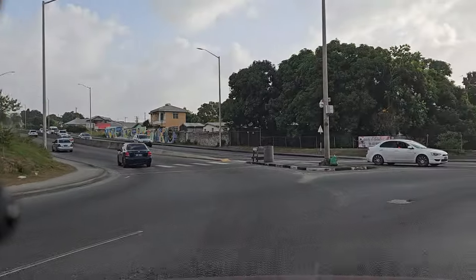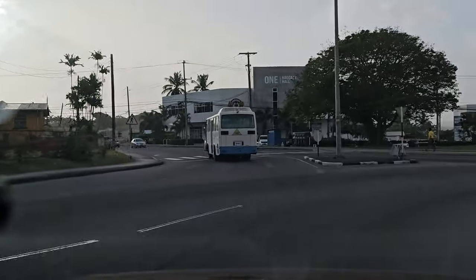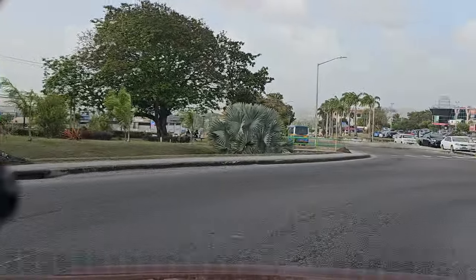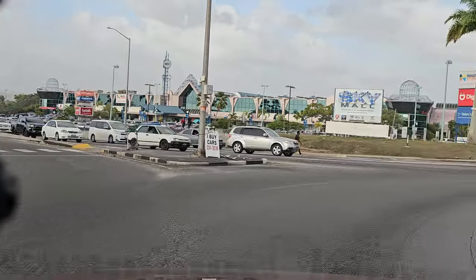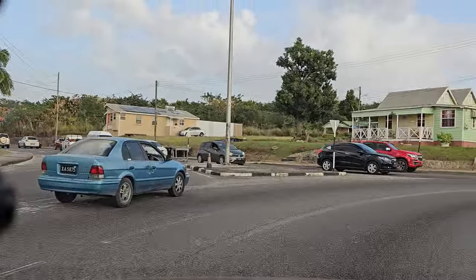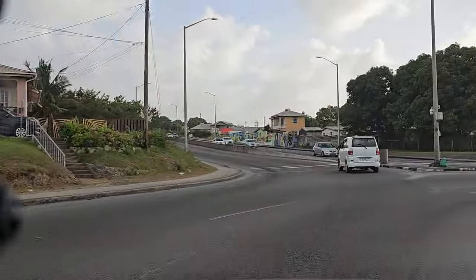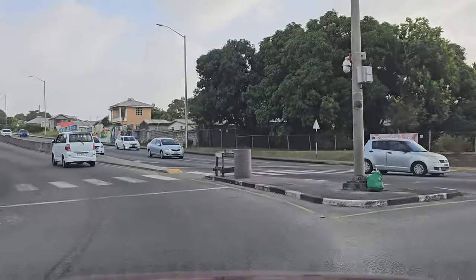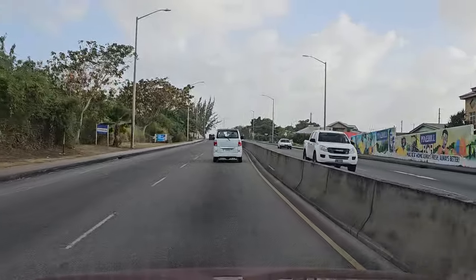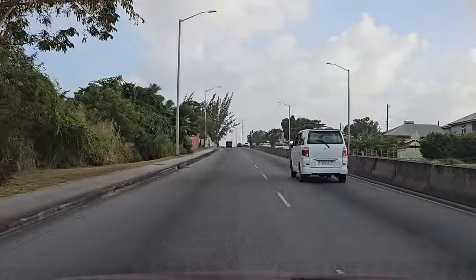Connects you to Highway 5. This area here going down there is 2 Mile Hill. Takes you to Sir Lloyd Erskine Sandiford Center and the Prime Minister's official residence, and then it leads into Government Hill and to State House. So this is JTC Ramsay Roundabout, aka Bussa, and then we continue along the Errol Barrow stretch of the ABC Highway to explore other roundabouts.